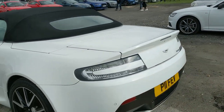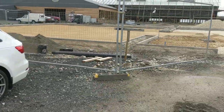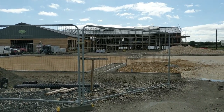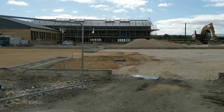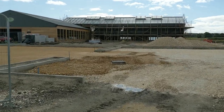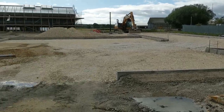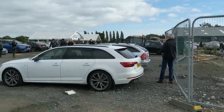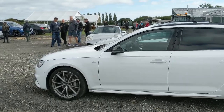Again, we've got some more Audis. Just as a side note, work is progressing here at the Motorist since the last time I was here only a few weeks ago. So this huge building behind is going to house the restaurant. I'm not sure if the showroom's moving into there as well. It looks like there's going to be some big changes, and quite a welcome extension to the car park as well. Obviously, previously they've had quite a small car park and a huge field at the back. So that will be interesting to see. I think by next spring, that's going to be done.